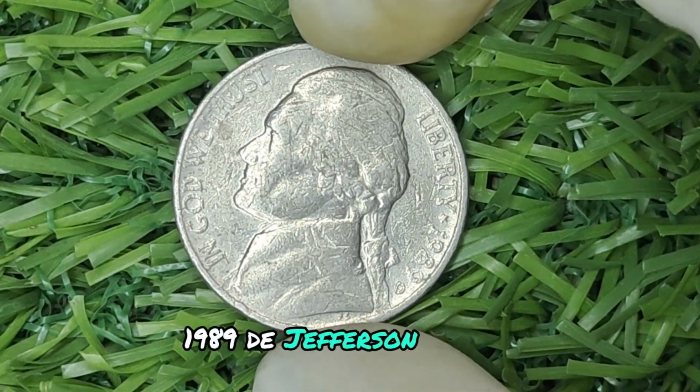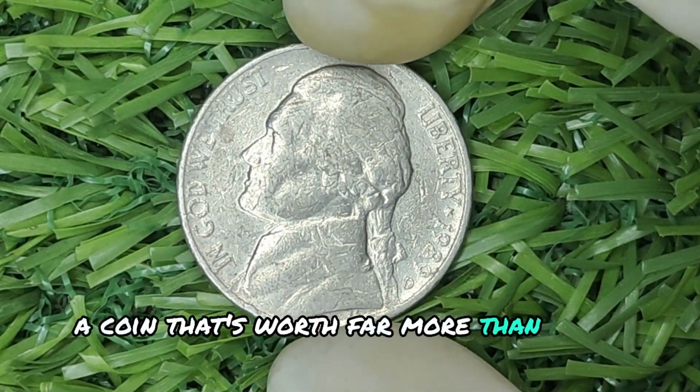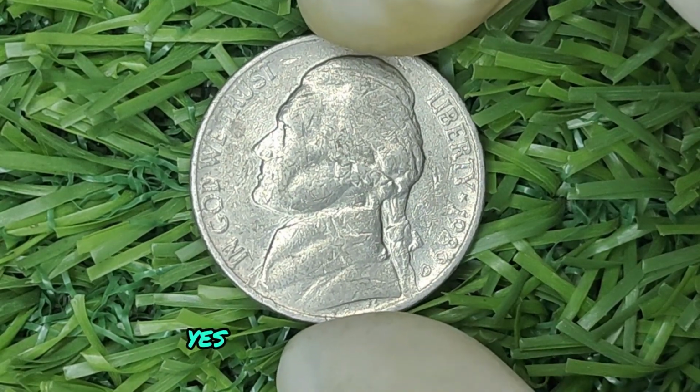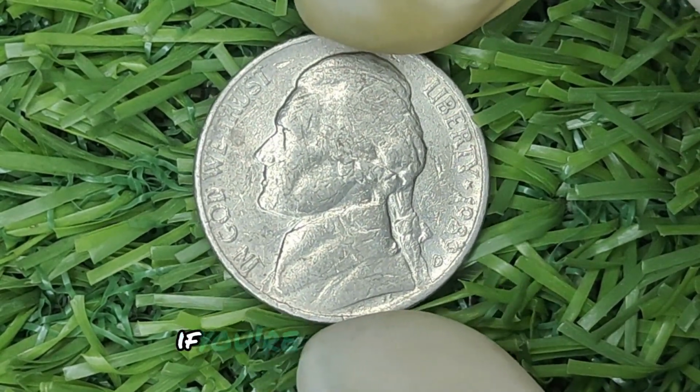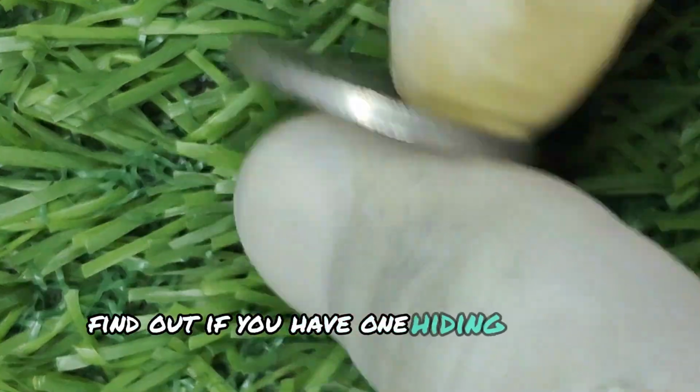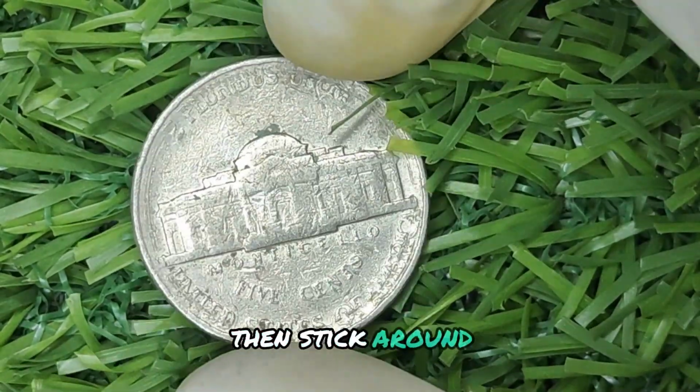1989 Jefferson Nickel, a coin that's worth far more than you'd ever expect, $1.9 million. Yes, you heard that right. If you're ready to uncover the secrets of this rare nickel and maybe find out if you have one hiding in your collection, then stick around.